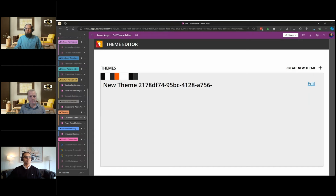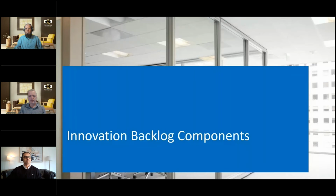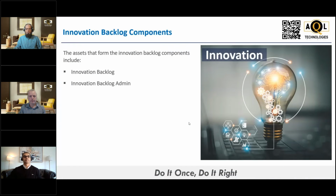The next one we have is the innovation backlog. The whole purpose of the innovation backlog is to know where the organization is heading. Since you are an organization, you are not going to be static. The organization is always going to be growing with the needs, and as soon as the organization starts to grow, the needs of the users also grow with it. So it is really important to have an idea of what the users want, what the pain points for the users are, what old habits the users have picked up and would like to have taken care of. So for that, we definitely have an app.